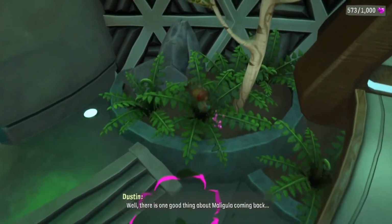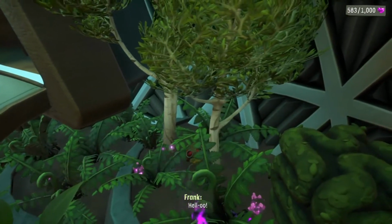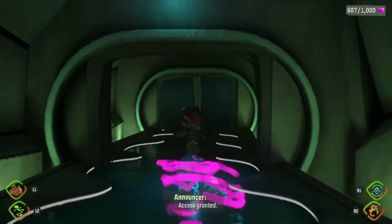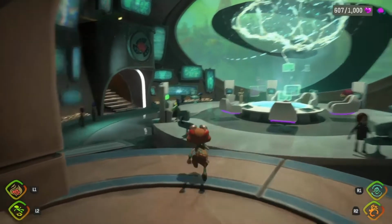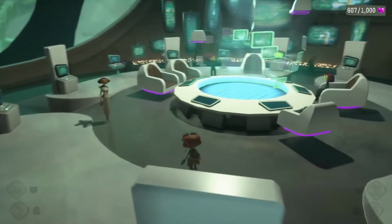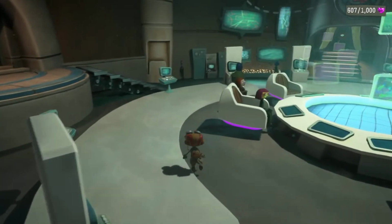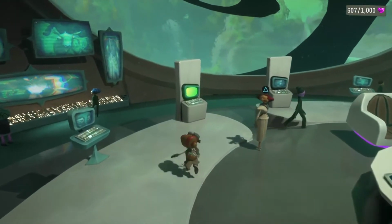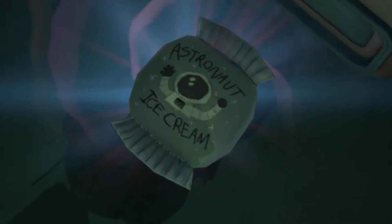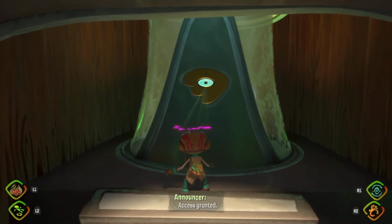There's one good thing about Maligula coming back. What? Definitely be approving more overtime! Scanning access granted. I don't see how this is mission critical. Scanning access granted.